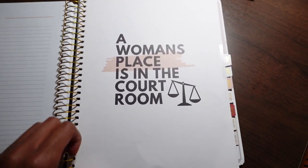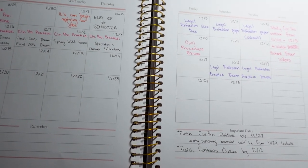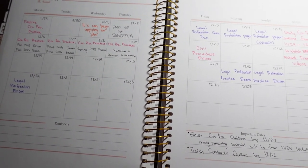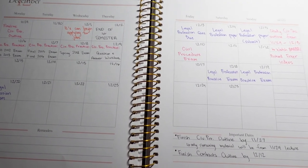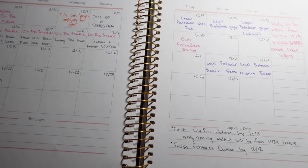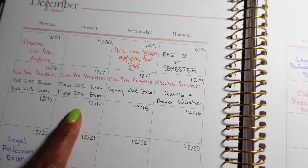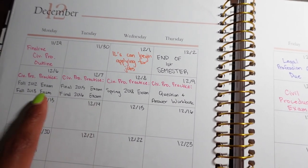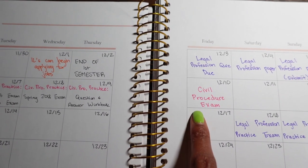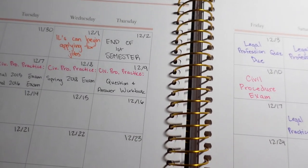Okay, last little thing. This planner is so cute. But last little thing I wanted to show you guys was my finals study schedule. Basically, I'm using a week to study for each class. I don't know if that's the best way to do it. Again, I'm no expert. I'm a 1L in my first year. So CIF Pro is my first final. I'm kind of front loading at the beginning of the week. I'm doing two practice tests each day, and then I'm easing up as I approach the actual exam date. Because at this point, you know what you know, and what you don't know, you don't know.